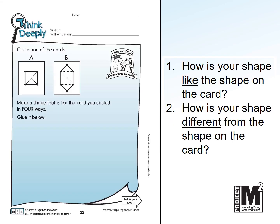Now comes the think deeply. Circle one of the cards, either card A or card B. Make a shape that is like the card you circled in 4 ways. Glue it below. Then on the second page, it asks 2 questions. How is your shape like the shape on the card? How is your shape different from the shape on the card? Remember, classroom discussion and the talk frame precede students doing their independent writing.